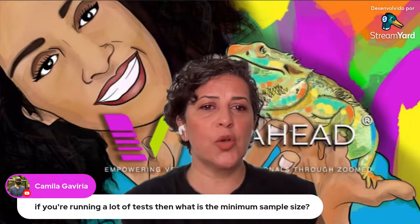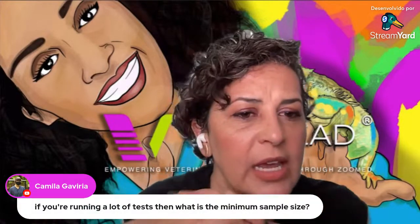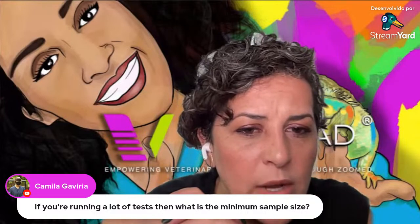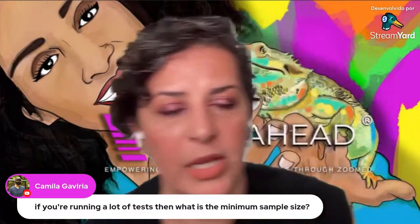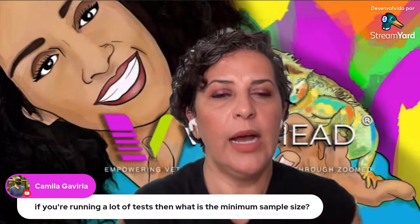It can be somewhere between 6% and 7% of the body weight, the blood volume. Again, 10% is completely okay, okay? If you're running a lot of tests, then what is the minimal sample size? It continues to be the 10% of the blood volume, okay, Camila?